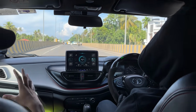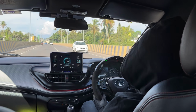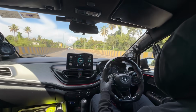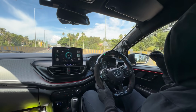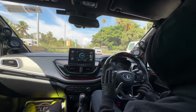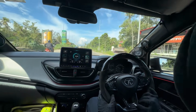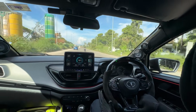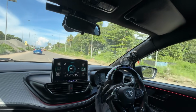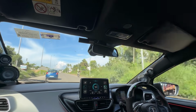Bro, can you share some long drive experience? So in terms of long drive, after the seat upgrade, the music upgrade, and the full body damping, I would say it is extremely good for my liking. I've done long distance. The longest that I've done in a single day was around 800 kilometers, and it was never tiresome or there was not any struggle of that sort.